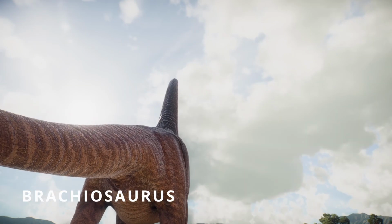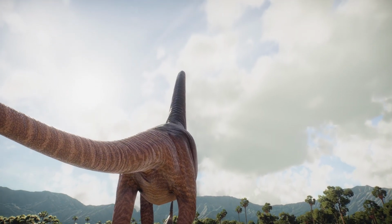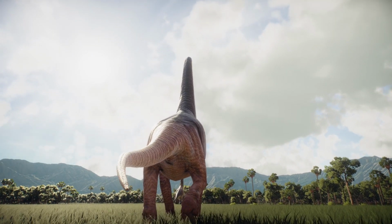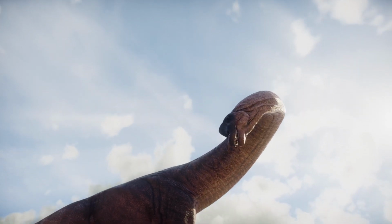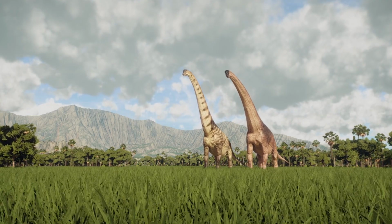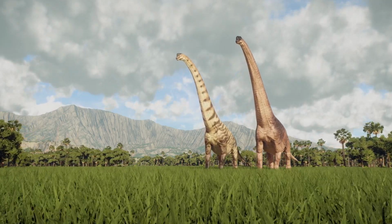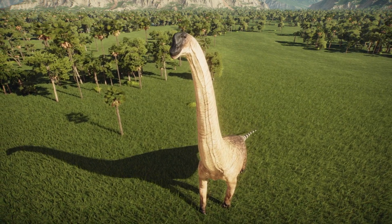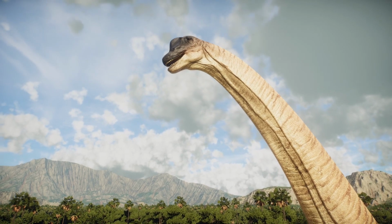Look at the size of this magnificent animal. The way it moves about, with the grace fit for a giant. It's a real privilege to be able to cherish these beautiful creatures. You can't get a much more classic dinosaur than Brachiosaurus. Brachiosaurus is a sauropod, a type of herbivorous dinosaur with a tiny head at the end of a long neck.